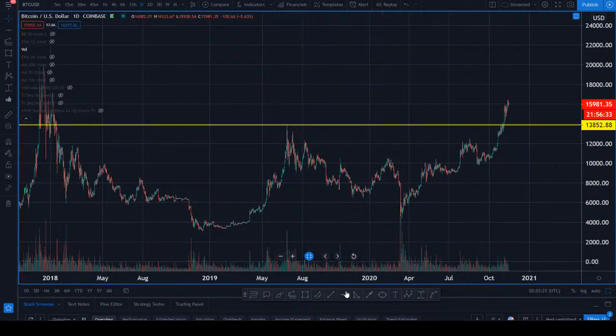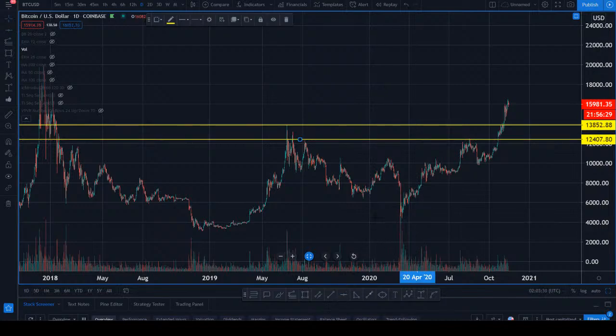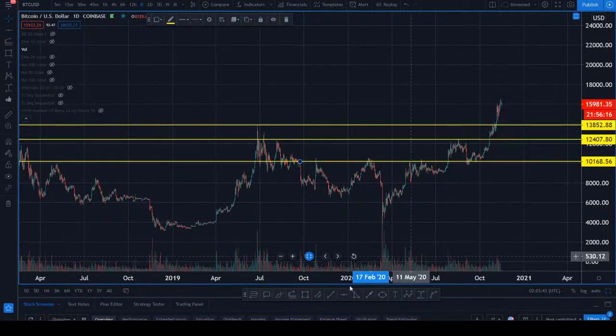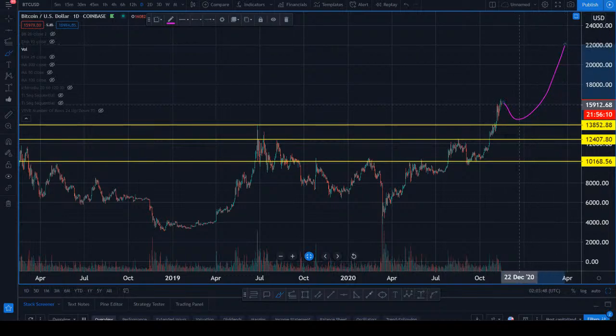We talked about this in the last one. We had the strong resistances here at 12.4. We had the strong resistances here at 10.2 to 10.5, kind of in this area here. Okay, break through that, test it, retest it, break through this. Really haven't had that big major back test of this area, and it would be totally fine to do something like this, and then continue our acceleration.